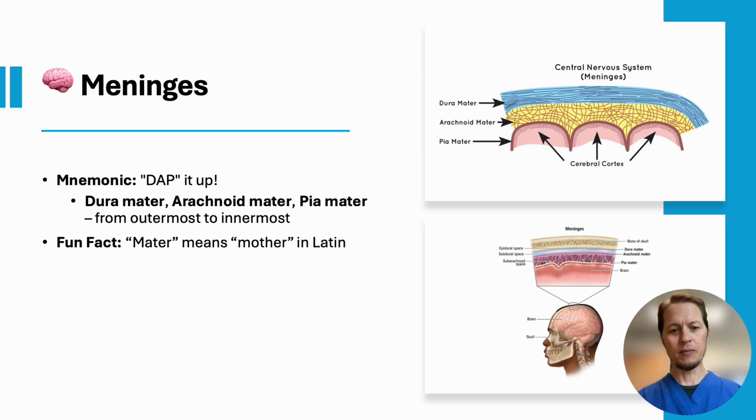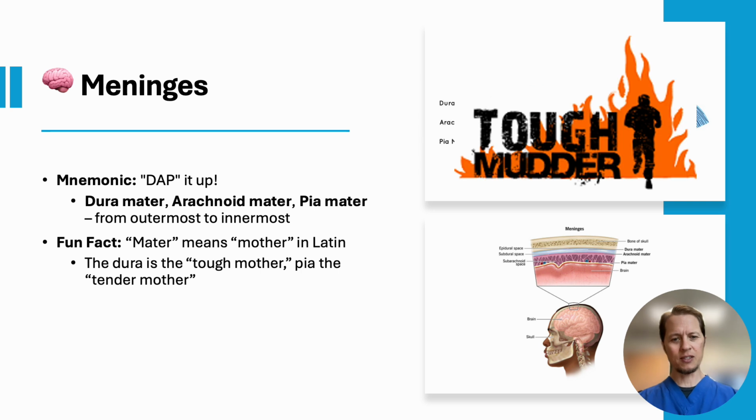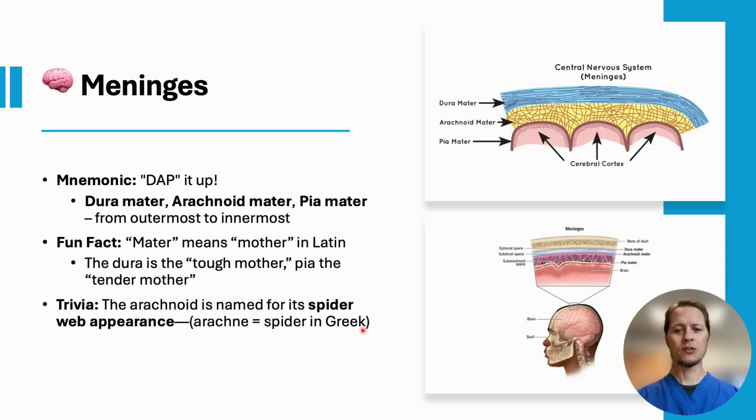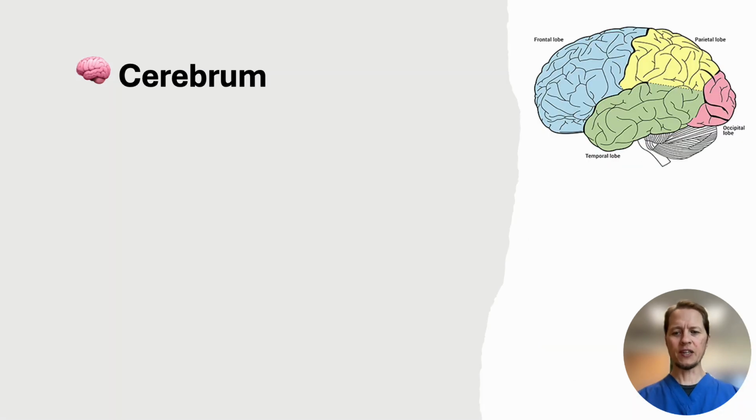Mater means mother. So dura mater is the tough mother. If anyone knows that race, obstacle race, pretty tough to do. Pia means the tender mother, right? Just like that. Or pious mother, actually. Pia actually means pious. So hopefully that can help you remember. And then the arachnoid here, as drawn up here and down there, if you can see that, for its spider web style appearance. The cerebrum itself, the lobes here, this one's a little boring.